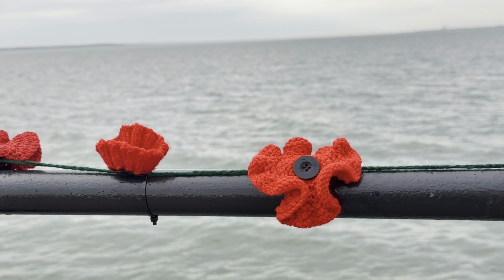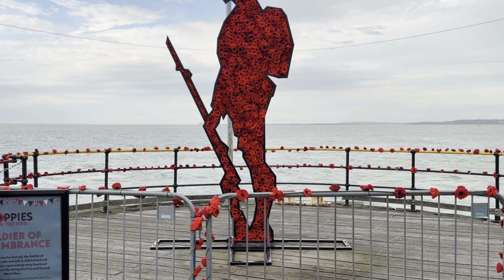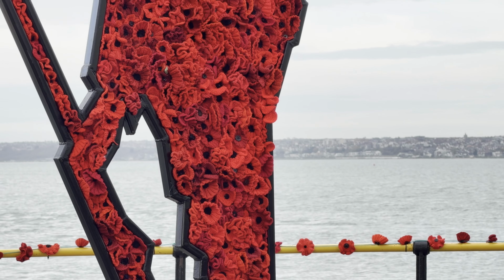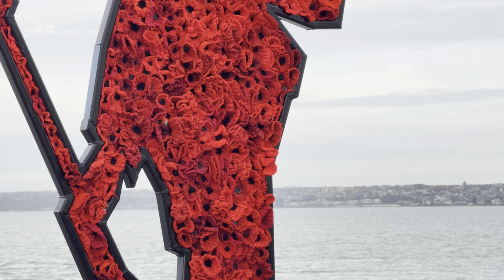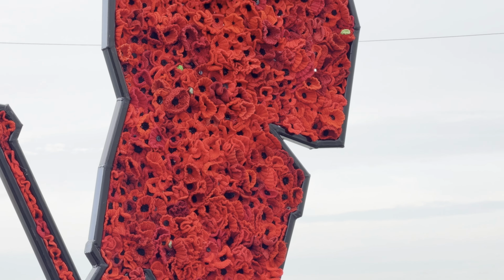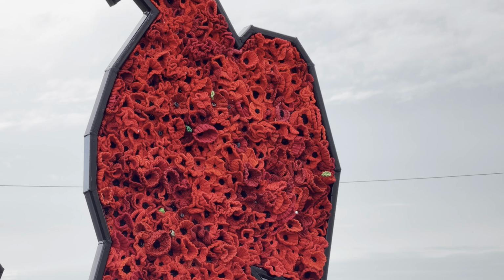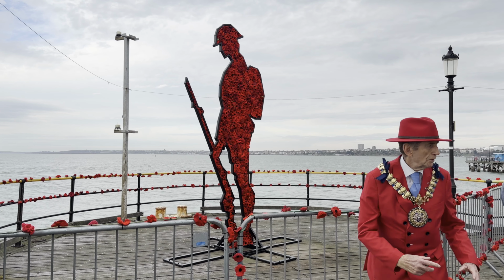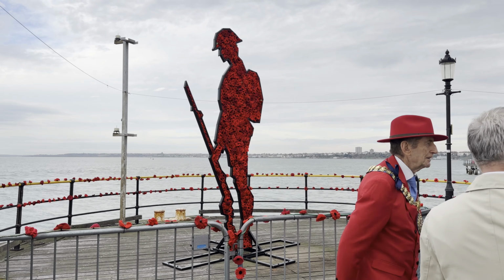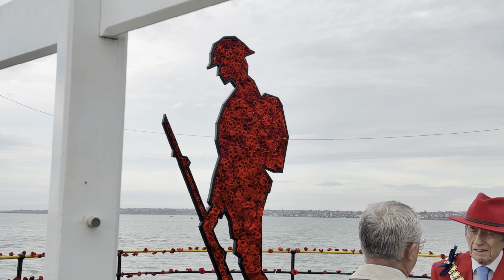I was asked by the events team at Southend City Council to come up with a focal point for the Pier of Poppies sculpture installation. They came to me just after they'd launched it, and asked if I could think of anything for the end of the pier. I came up with this idea almost straight away, and I had to work out a drawing and work out how many poppies we'd need to fill it, because we didn't know how many we were going to get. At the time I worked out that we'd need about 900 to fill the whole thing on one side.